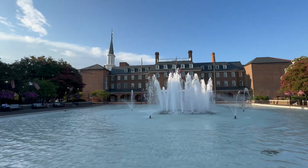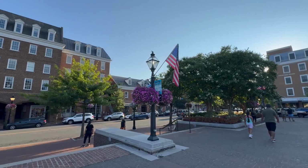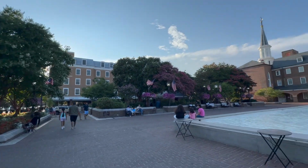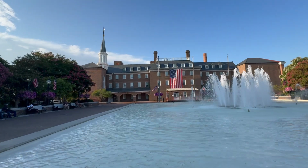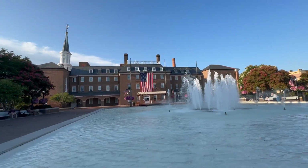Time for an evening stroll and dinner in Alexandria Old Town. Alexandria's Old Town is located just across the Potomac River from Washington, D.C., and it's a charming and historic district that was founded in 1749, and it's well preserved. Its 18th and 19th century architecture, cobblestone streets and vibrant waterfront.